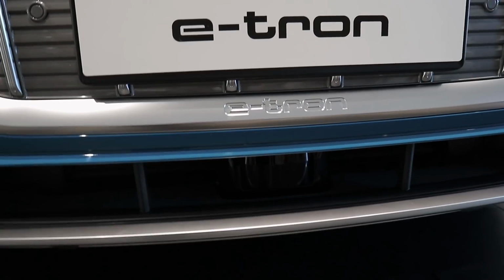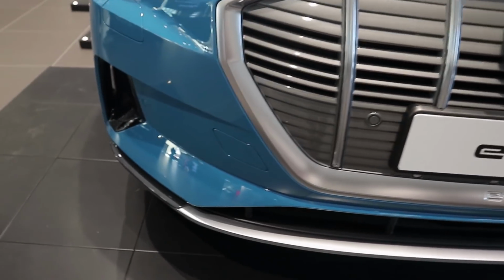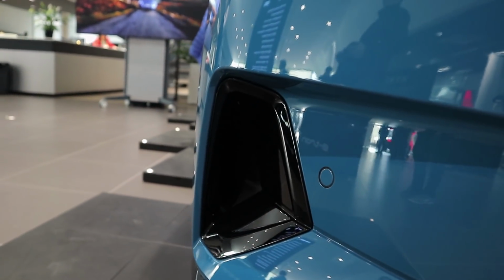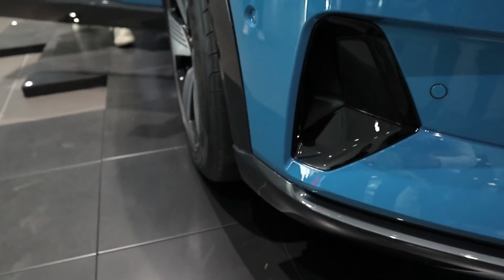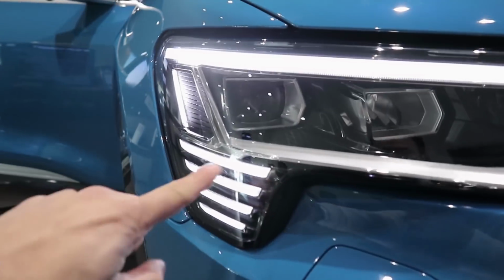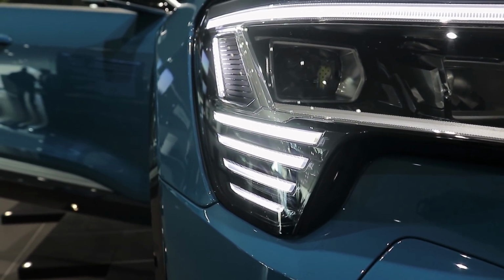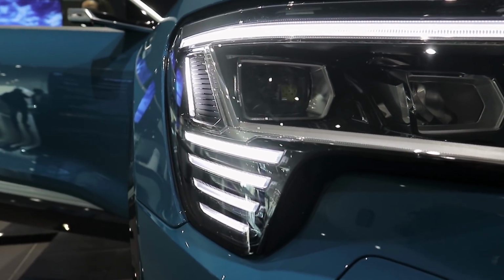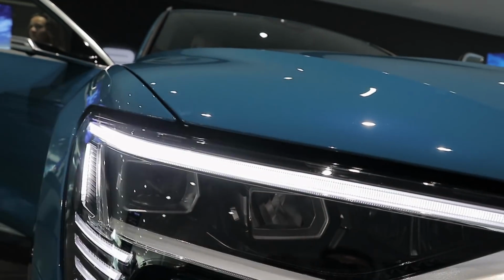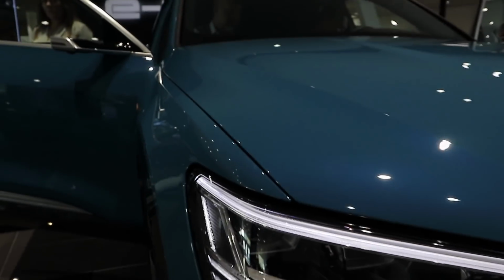There you have the cameras for all the driver aids, and then you have air ducts here, which look to be air coolers for the brakes, but also channel air around the wheels. You have these 4 slots here in the lights, which is quite a theme here, representing the 4 rings of the Audi badging. These are these beautiful DRLs. These are, of course, matrix LED lights.